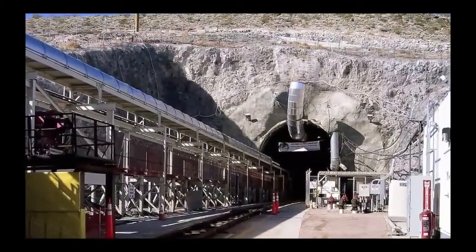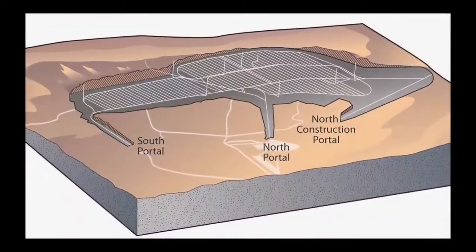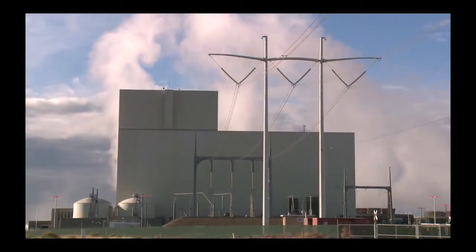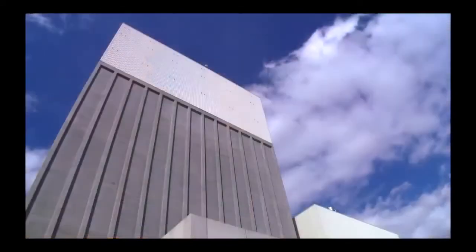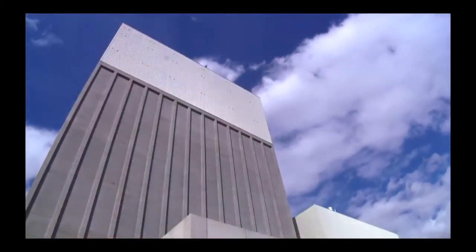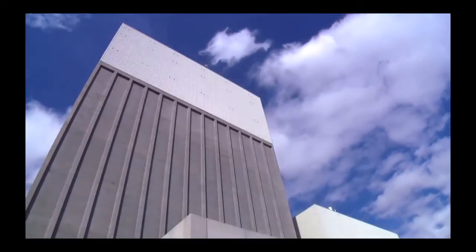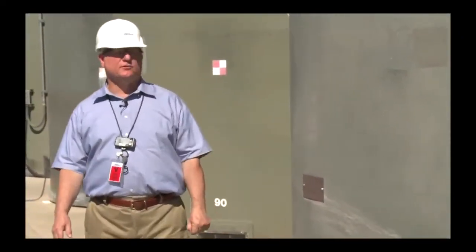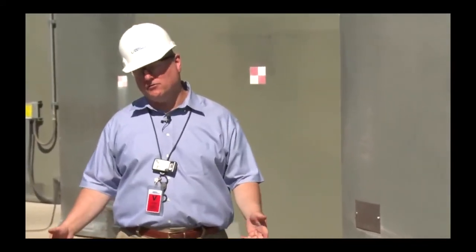So do we need a long-term or interim repository for used nuclear fuel? Absolutely. But with climate change and concerns about CO2 emissions, we shouldn't throw away what is our best tool to fight it in the electricity sector, nuclear energy. Listen, we know how to handle used nuclear fuel safely. We know how to store it for hundreds or even thousands of years if we need to. What we need is the political will to follow the science we already know.